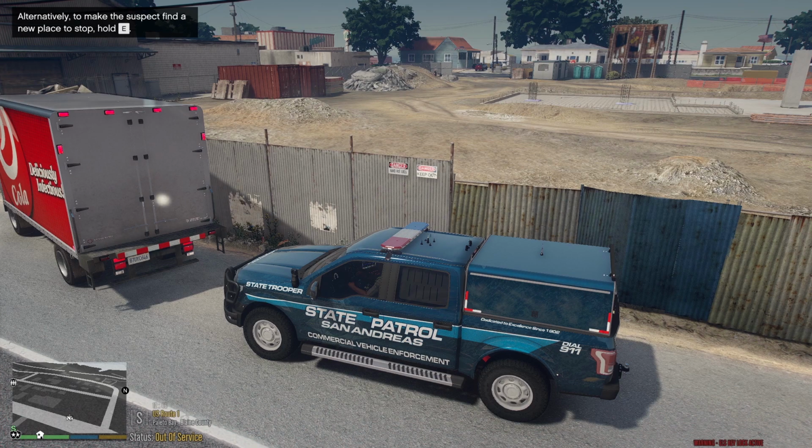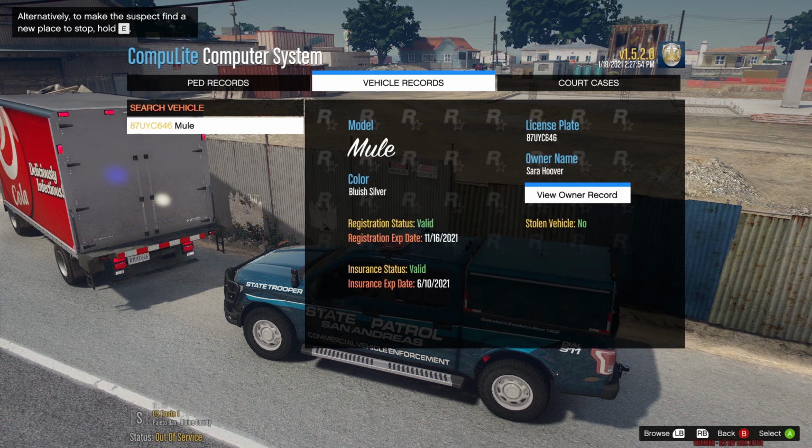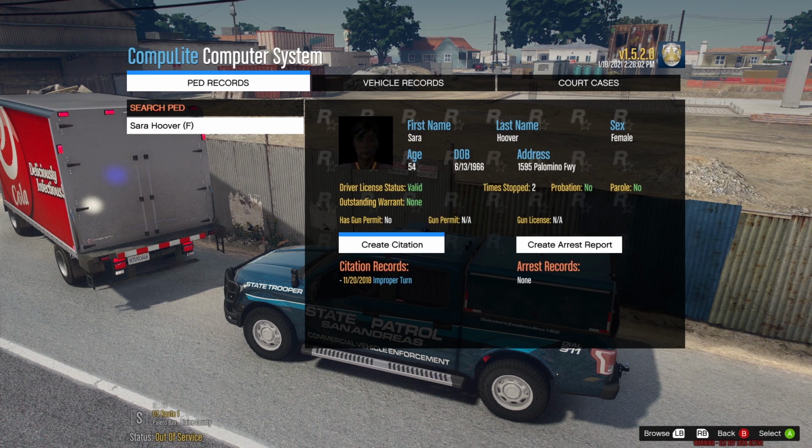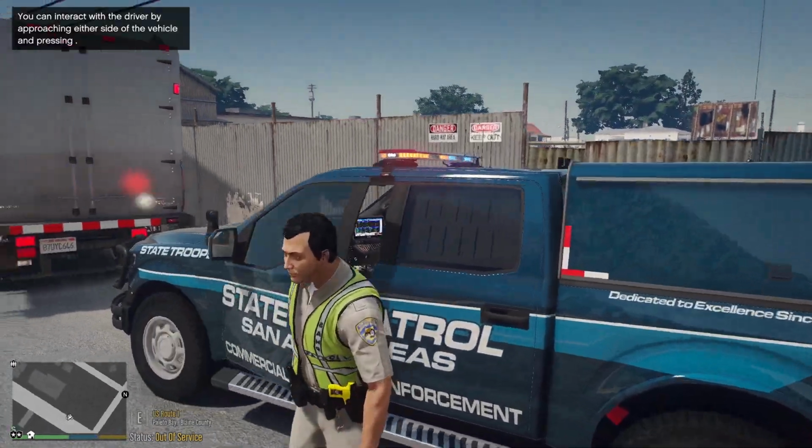I'm going to go ahead and just run his plates so I can see it back on this one. Alright, comes back valid for insurance registrations, not reported stolen. Let's check out Sarah Hoover, the owner. Valid, no outstanding warrants. Okay. Let's go touch base here with her.